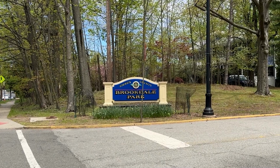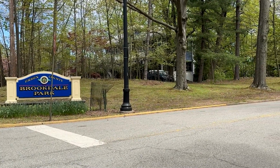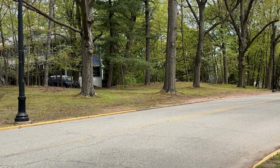I'm standing here at the entrance to Brookdale Park. Now, as I mentioned earlier, Brookdale Park is an important part of Bloomfield's history, but it's also an important part of the everyday life of people who live here in Bloomfield. To my left, you'll see there's a bulletin board or a banner here that talks about some of the activities that are happening in Brookdale Park this summer. You can see the sign behind me over my right shoulder. But this is a central hub for activity in this town, and I don't say that lightly.